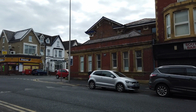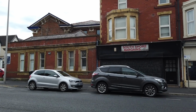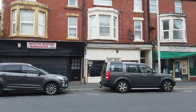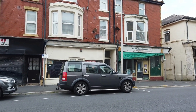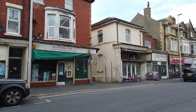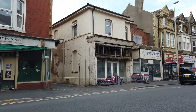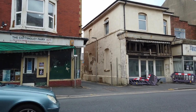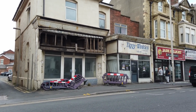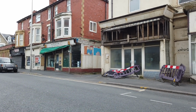Okay, so I've just crossed over the road, and there's another look at the former Royal Bank of Scotland. And as you can see now, next door to that there's a shuttered up shop here, South Shore Bargains. Another one next door to that. This is where the worst of Bond Street is, right here. Look at all these shops here. I mean, some of these are in really bad condition. Look at this here. It's like they've been abandoned. Yeah, that's 5 shops in a row that appear to have been abandoned here.